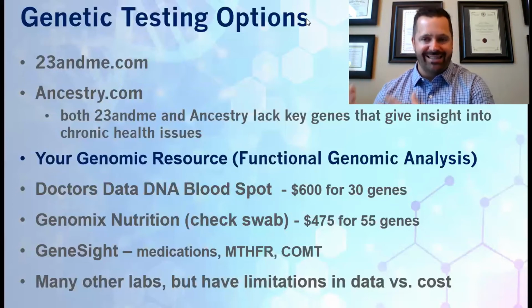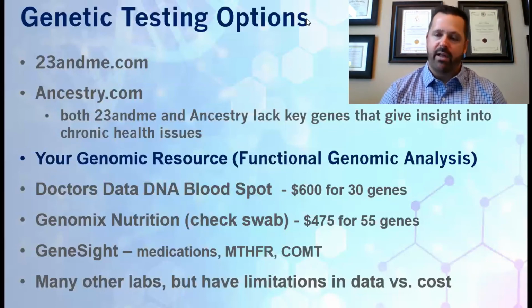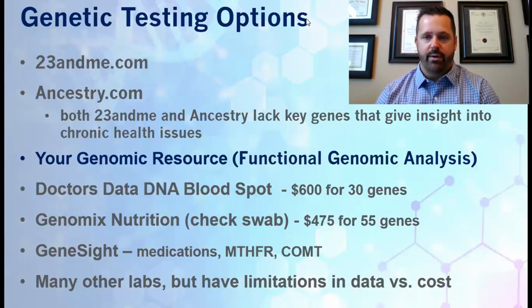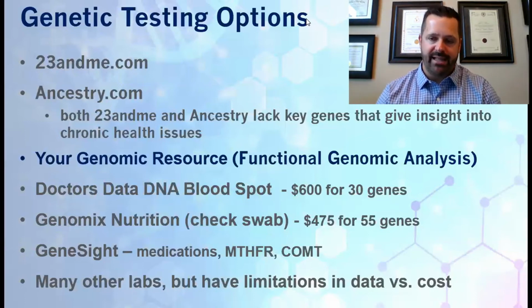And then if it's lacking the information you need, then take the next step and do a more advanced test like the functional genomic analysis test. There's other tests out there a lot of doctors use, like the GeneSight test that contains genes like MTHFR and COMT, but this is more of a genetic test that's geared at medication classes that a lot of psychiatrists and medical doctors will look at to see how well you're metabolizing medications, specifically medications that affect brain function. If somebody's taking medications for conditions such as anxiety or depression and they're not working, a lot of times the medical doctor will run this test to determine, are you taking the best classification, okay?